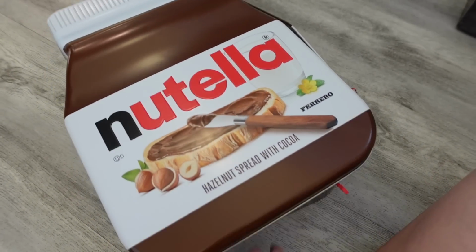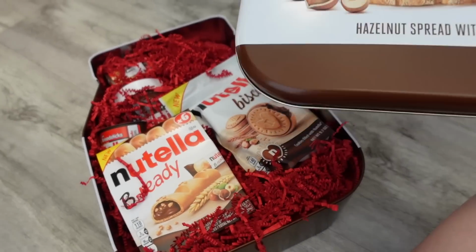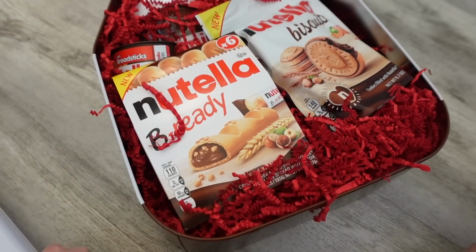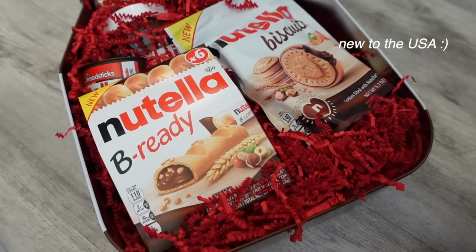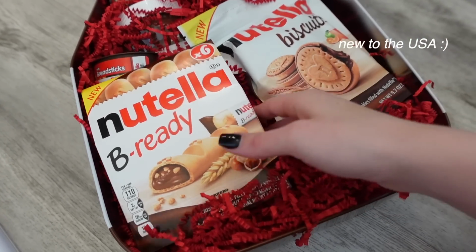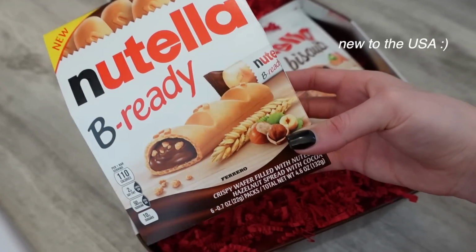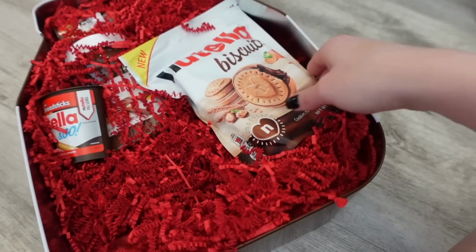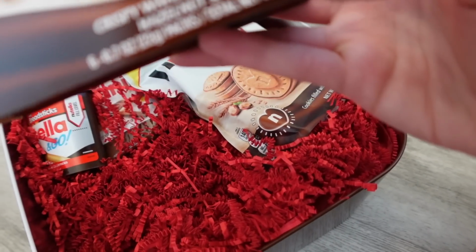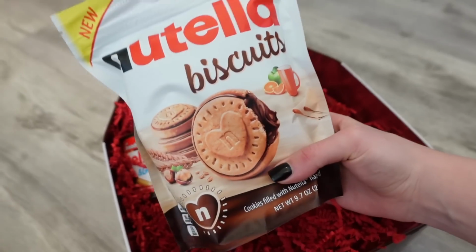But this is the package, you guys. The tin it came in is so cute. But I want to save this for a taste test video with Kayvon. That's why I haven't opened it up yet. But these are the 2 new items that they're releasing. I am so freaking excited to try this. If only Yasmin was here to try these with me. You guys know she loves chocolate. They released these new little Nutella filled wafer biscuits. And also these, well, I guess this one is more of a, what do they call this? Crispy wafer filled with Nutella. Okay, these are wafers. And then this right here are the biscuits.